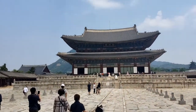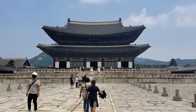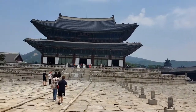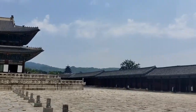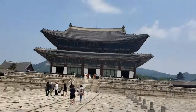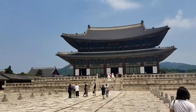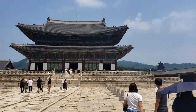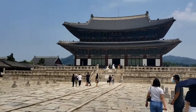So here we are, main palace room. Gyeongbokgung has a pretty special history in terms of this is where all the kings and princes used to stay. We're going to go ahead and see the throne room, not inside the building. There's also a lot of different areas within this palace. This palace is immensely large.